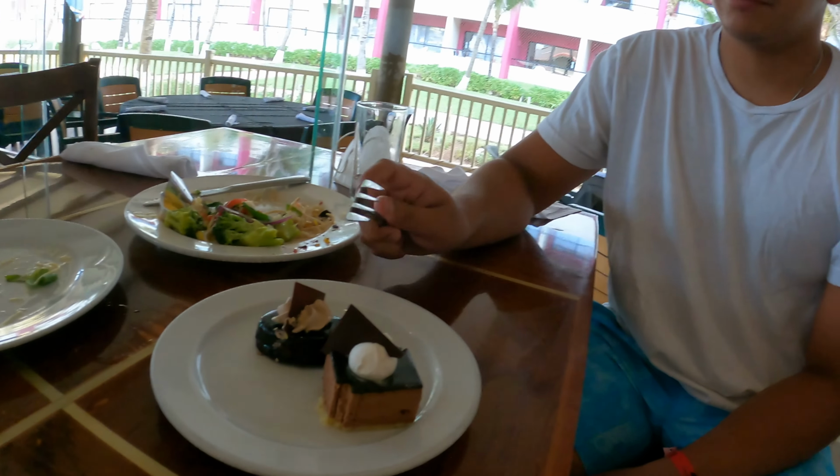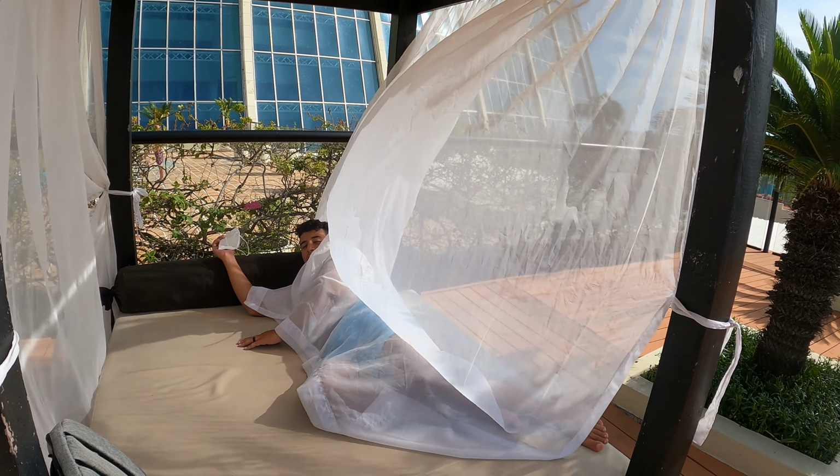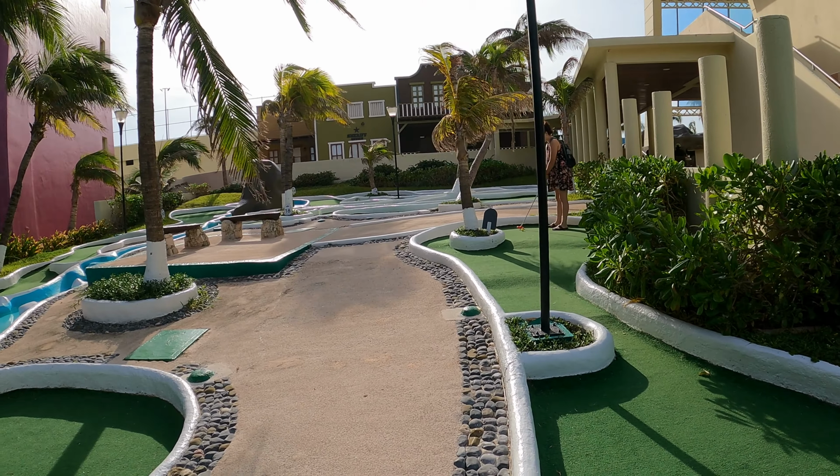Chocolate mousse thing. Oh, chocolate mousse. That's more of a cake. Tastes like a cosmic brownie, but it's good. The wind is slightly annoying. Nice. I have a red flag out right now. These waves, oh, colossal. Is that the right word? Colossal, yeah. Colossal. She took a picture. Pretty good last day in Cancun though.